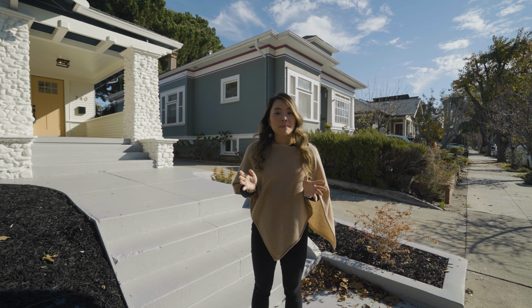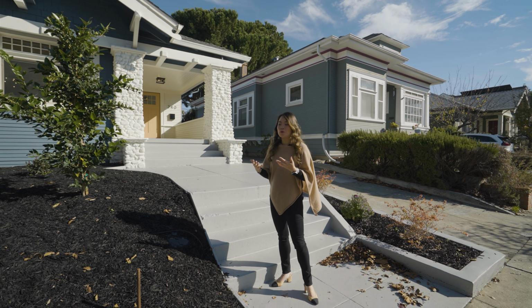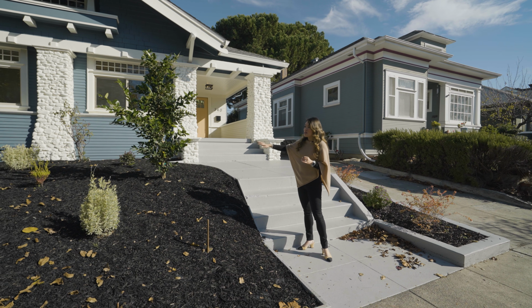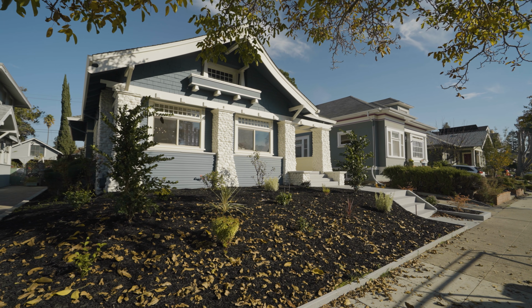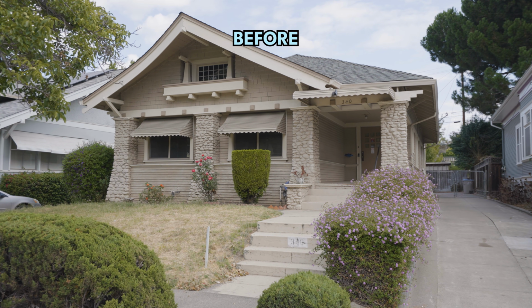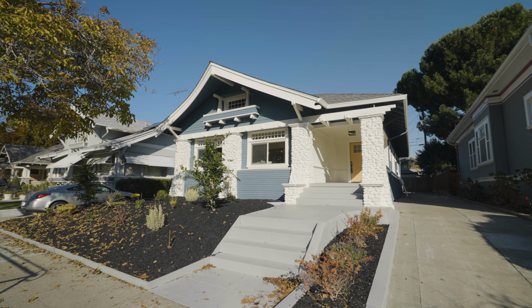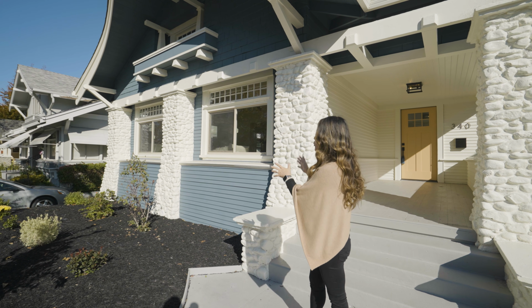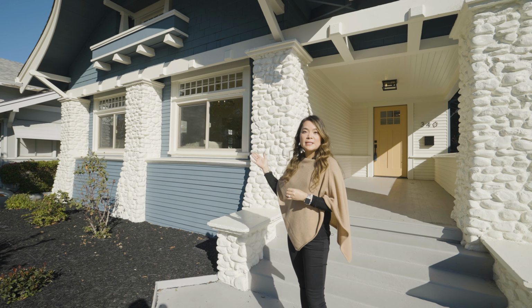The front yard was pretty much dead before, but instead of putting in sod like we normally do, we actually put in some new plants and mulch because this yard is sloped down and it would be very difficult to maintain grass. The building looked so tired before, but a fresh coat of paint really did wonders. I don't use blue exterior paint a lot, but I love it when it's a Craftsman style home because the blue and white really bring out a really good contrast that showcases the architectural features.